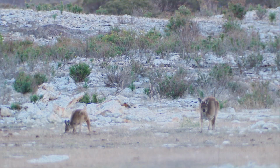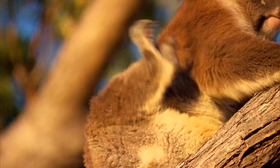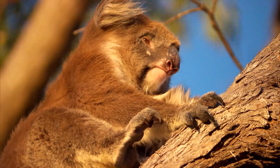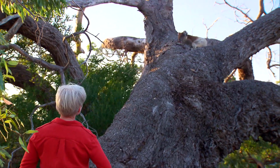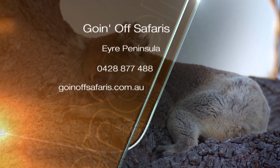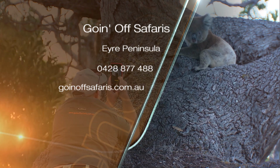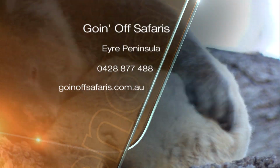Mikara Station is home to a colony of wild koalas, though chilled is a better description. Their manna gum perches are so stunted you get an eye-level view of these normally lofty layabouts. Going Off Safaris can design a tour to match your interests, be they fishing, food and wine, trekking, or even underwater adventures. Fully supported and catered, all you have to do is show up ready for fun.